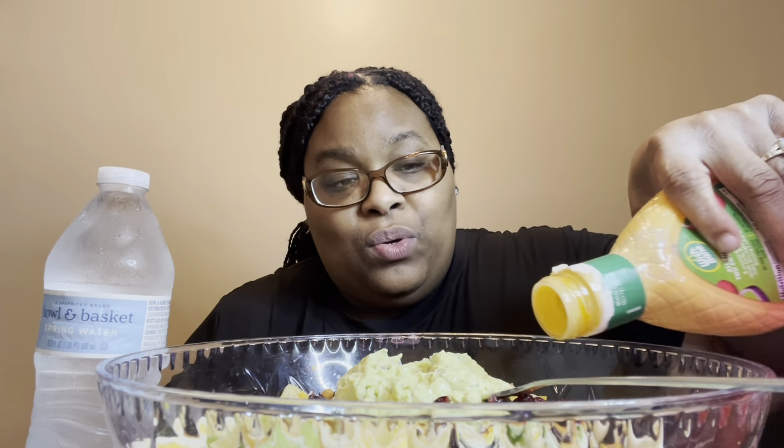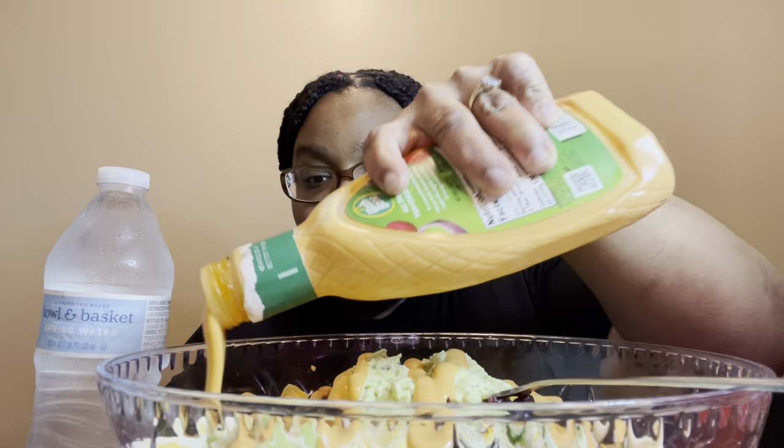This is just so good to be true. Oh, this smells so divine. Let's pour on our sauce. Whatever I don't eat will definitely be eating tomorrow.